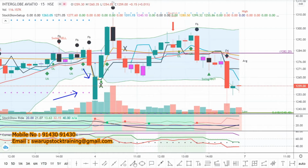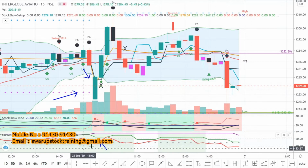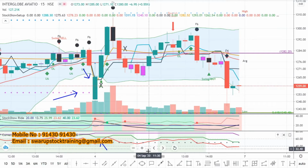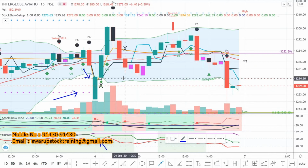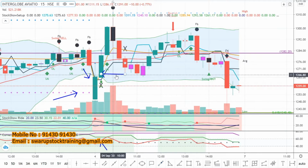And if you see at the start, after the gap up, it sharply went up, and once it went across this particular horizontal line, that was our entry point. So we entered exactly at 1267. This is about the line 1266, 1267. Yeah, this is the point of our entry. Look, this is the point of our entry.